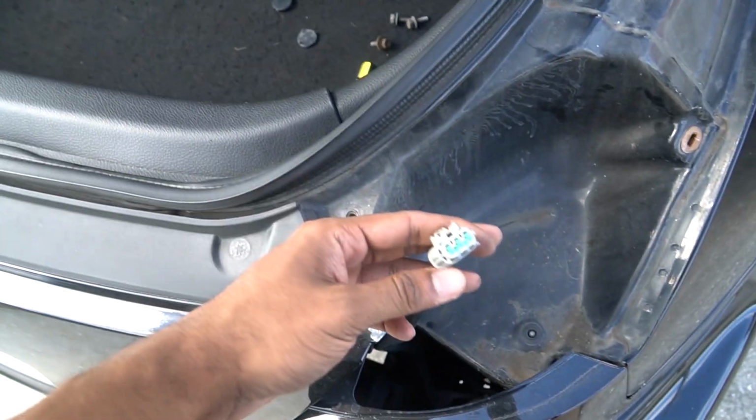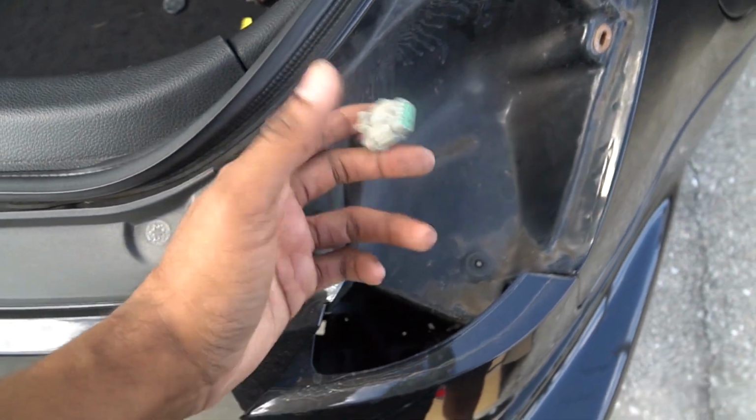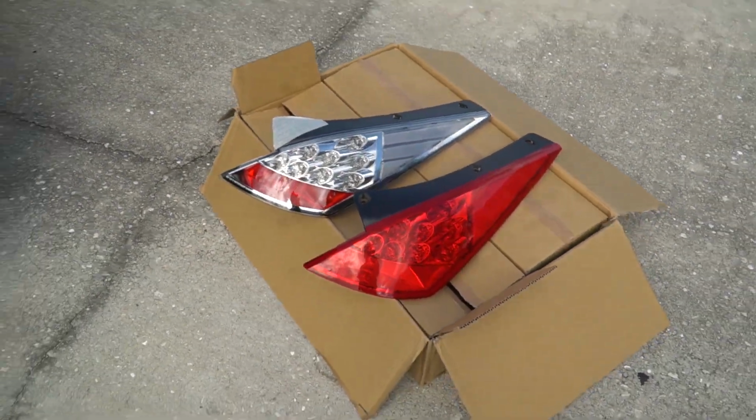So all it is just the 3 10s, and then this little connector. It's an easy install and easy disconnect, man. So let me install them real quick and I'll get back to you guys.